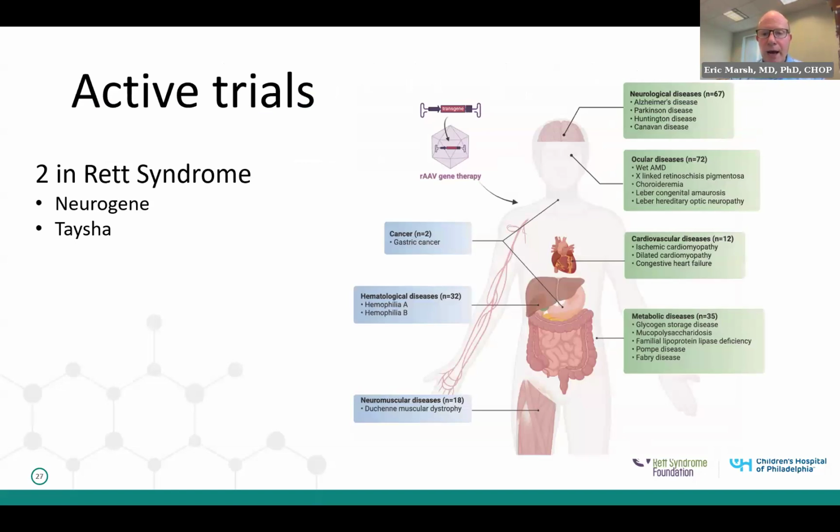So, as you know, there's 2 active therapy trials in Rett syndrome by Neurogene and Taysha. And on the slide on the right is a recent take of gene therapy trials going on for multiple different disorders. And you see there's 67 trials going on for neurologic disorders, many for eye disorders, heart disorders, metabolic disorders, etc. So we are learning an awful lot about gene therapy as a platform, as the virus. And so learnings from all of these different trials will help us improve how we do the active trials in Rett syndrome. And individuals in these companies are both very actively involved in knowing what's going on in all these diseases to improve their trials moving forward.